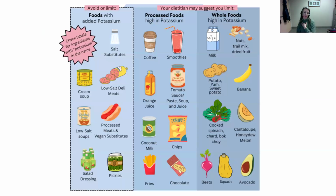So this is just a review slide of limiting or avoiding these foods that have the added potassium. So check the labels and look for that keyword potassium in the name: potassium citrate, potassium chloride, potassium lactate, those ones that I had mentioned. They can often be found in soups, deli meats, processed meats, pickles, and salad dressings. So we need to just take a little bit more time at the grocery store when we're shopping and have a look at the labels.